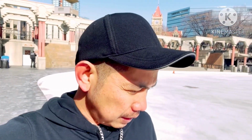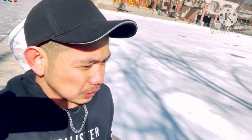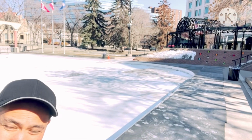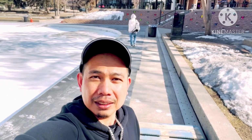So guys, we're now here in Olympic Plaza here in downtown. So this plaza, as you can see, has ice, so they can use it for skating. So for now, spring season, no more skating. So this plaza, if there's a Filipino festival or Filipino fiesta, they gather here. Some artists from the Philippines came here to perform in this plaza. At that side is the Calgary City Hall. So we're now here in the plaza.